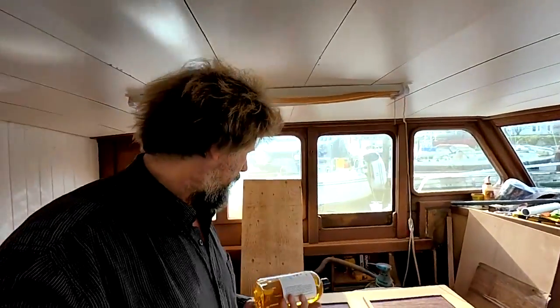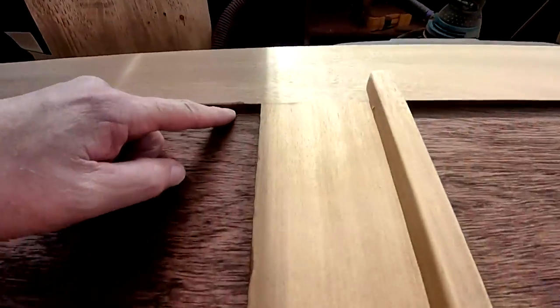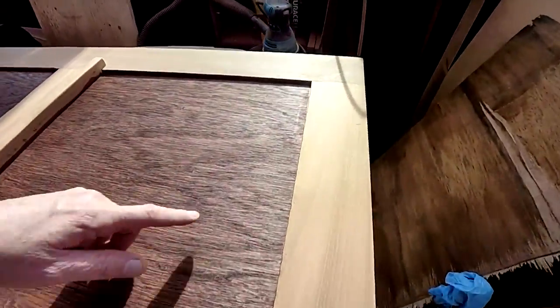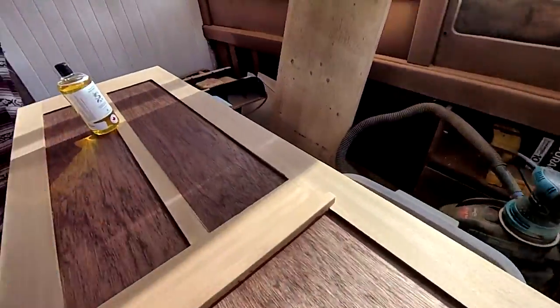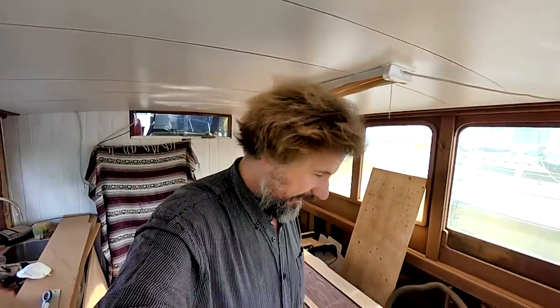Anyway, what I'm going to do is sand a couple of tiny little spots where I let a little bit of stain get a little bit out of control up here, and I think it's going to be just fine, but we won't know until we put the oil on, will we?